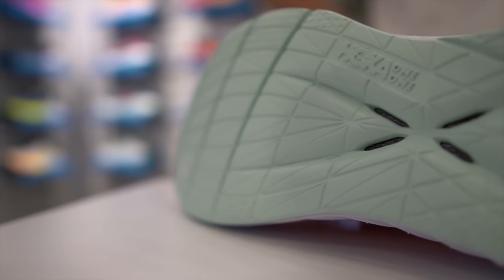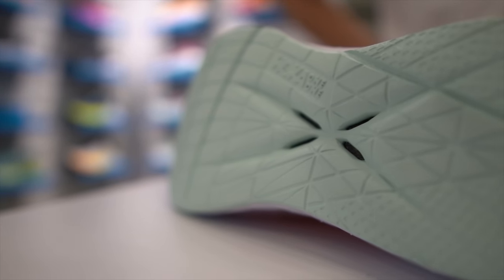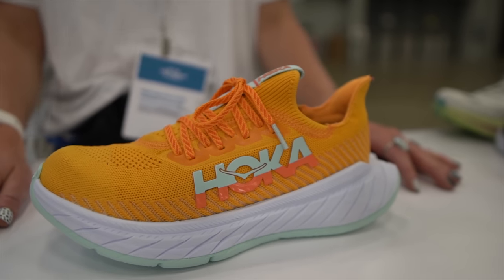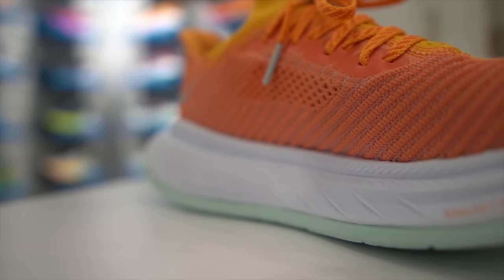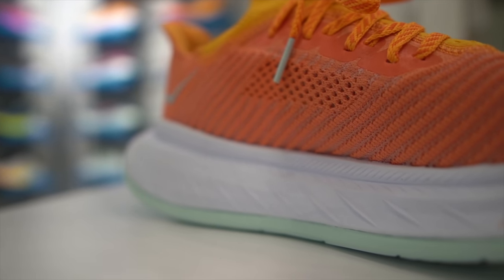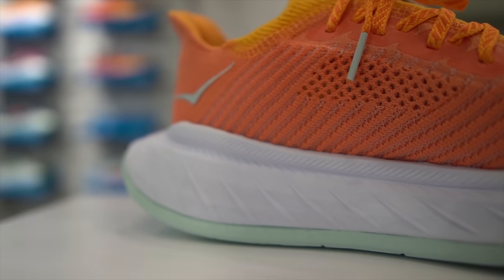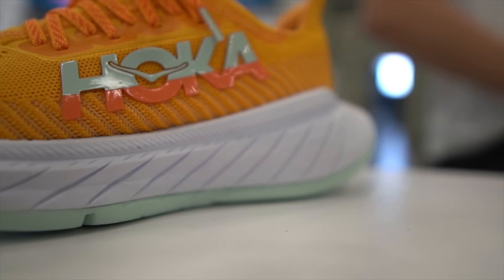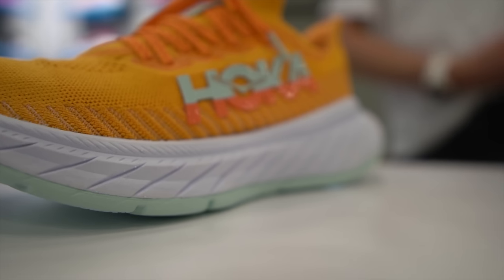For a little background on the Carbon X, this is a hyper-propulsive, hyper-cushioned shoe. It's really developed for folks who want the speed and propulsion of a carbon fiber plate, but don't want to compromise on the cushion either. So there are a couple key updates. Obviously, visually, it's a very different shoe than previous iterations, but the magic is really in the midsole. We have a brand new foam for Hoka. You'll hear us say that a lot today. It's a lot going into our foam this show. It's our most propulsive and our lightest weight foam to date, and it really shows. This shoe is almost a full ounce lighter.